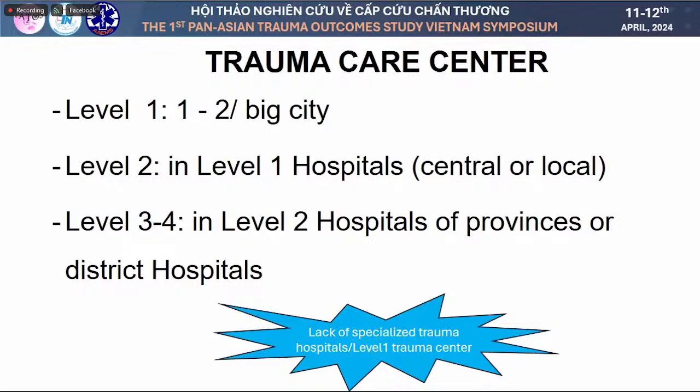to transfer to the level 1 center because they think they have so much equipment and so many good doctors, like the report of Dr. Dai. And what is the problem? We see many patients, many victims, but not severe ones, not high severity. So they overload, but they cannot supply the appropriate care for most of the victims.